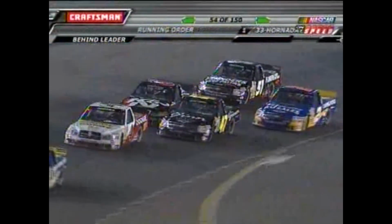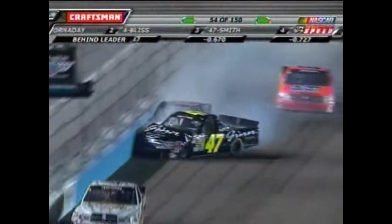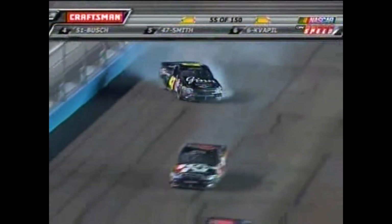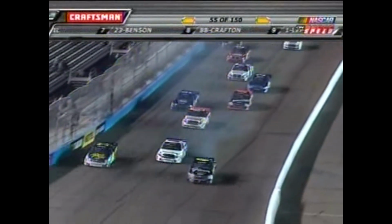We saw Todd Bodine spin out all by himself. Leading a lap. Look at this battle. Top 5 truck, 6 truck. Drop one in the wall. Regan Smith gets into the wall as well, and the caution will come out once again. Regan Smith just didn't have Travis Quapple cleared. He pulled up and forced Travis into the wall.